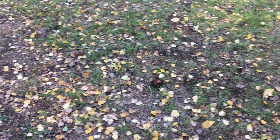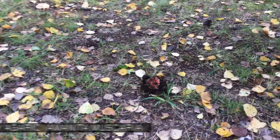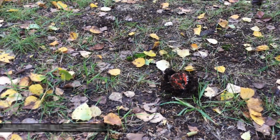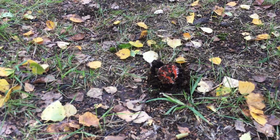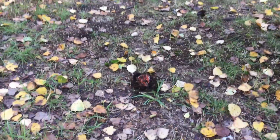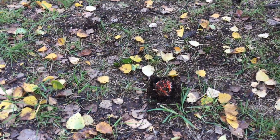So Janet, we've got something rather exciting popping out of the ground here. What's this? I think it's the fly agaric. The red one, red cap that everybody knows with white spots on it. Called the fly agaric because you can have little pieces of it in a dish of milk and it will kill flies. And there's quite a few around here. There are. Interestingly, this is pushing up through soil. Some fungi push up through asphalt. Wow.